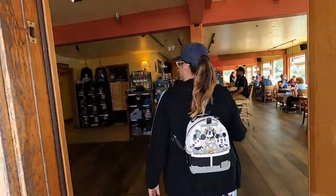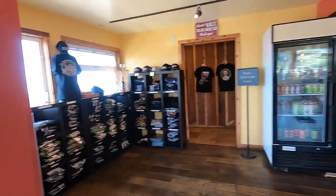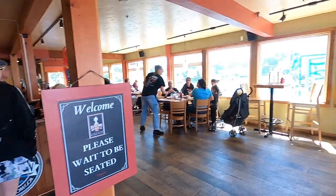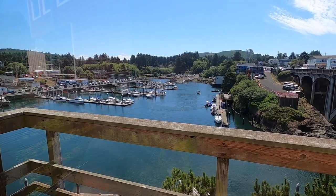Walking into this restaurant is nice, it's bright, it's sunny, it's clean. It's a two-level restaurant, and if you really want to get some spectacular views of the Oregon surf, you need to go upstairs and try to sit up front. However, we chose to sit downstairs so we could get this awesome view of the bay.